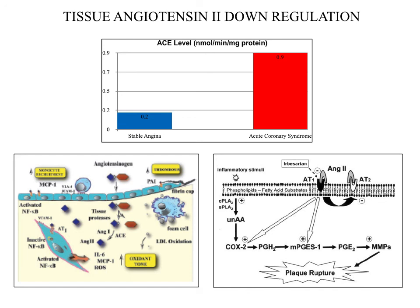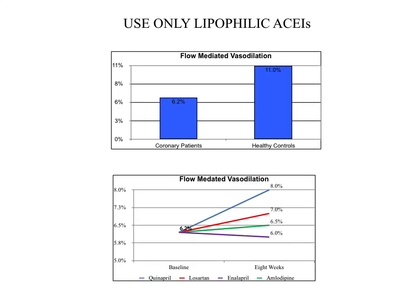We don't want to see ACE in the artery wall in the patient with active atherosclerosis. Now, when we're talking about ACE inhibitors, only use lipophilic agents. Flow-mediated vasodilatation in this study was 11% in normal people, 6.2% in controls. And then you'll treat them with different agents. Quinapril, which like ramipril is lipophilic and gets into the artery wall, will improve flow-mediated vasodilatation. Losartan, an ARB, gets into the artery wall, blocks the type 1 angiotensin receptor. It improves endothelial function. Amlodipine, which is a calcium blocker, does not improve endothelial function.